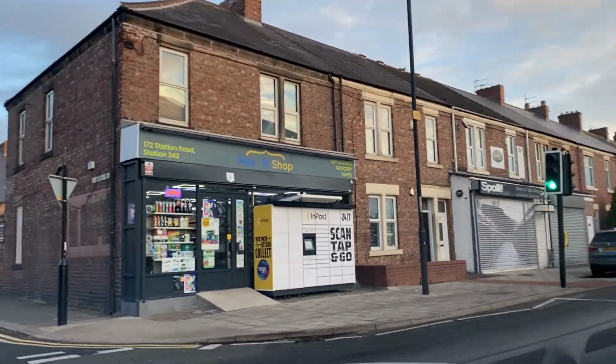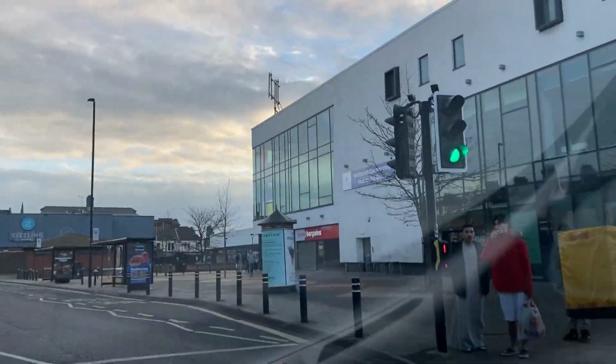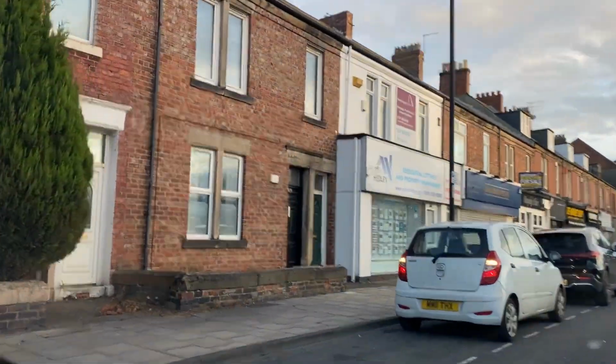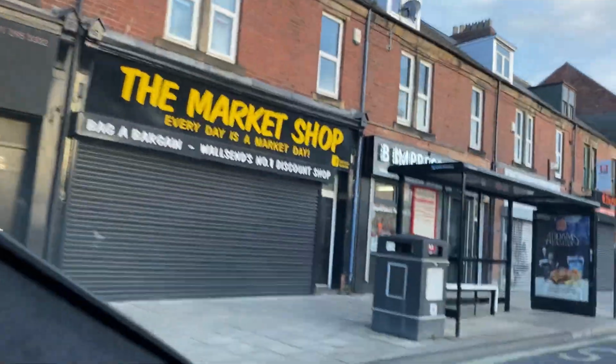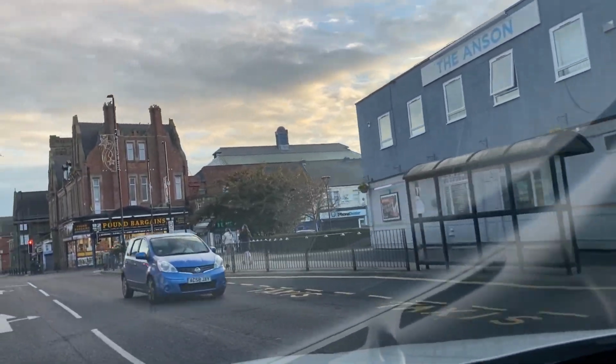So that's where the opticians used to be, that's where the butchers used to be, over there. And of course, obviously that's the other side of what used to be the Co-op. And then of course you've got where Milburn's used to be, and Mayfair Jewelers, and Tompkins, and then obviously that's the Anson on that side.